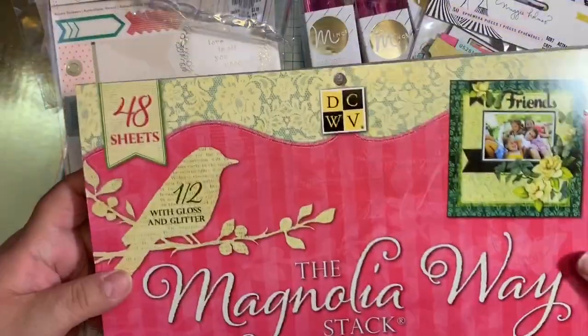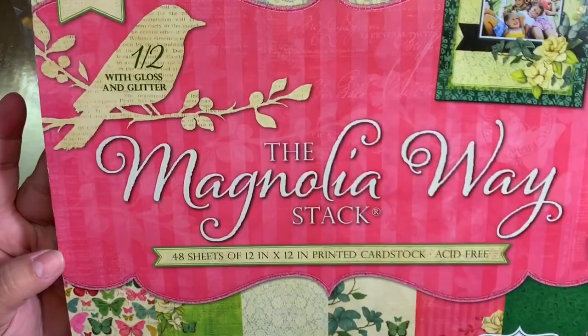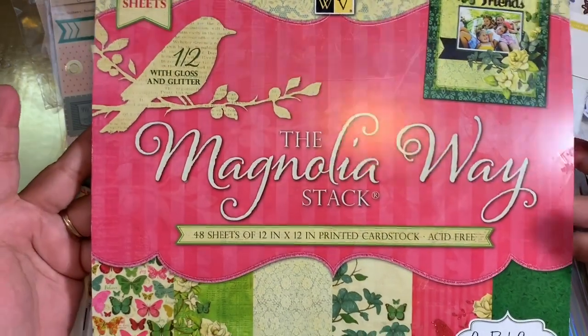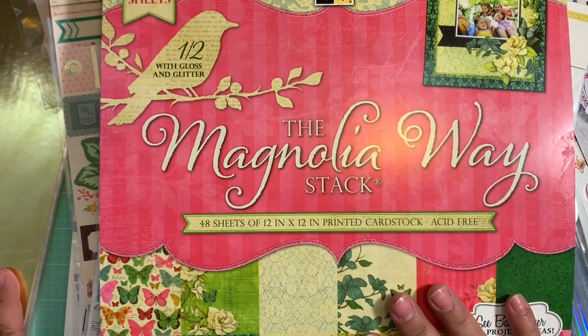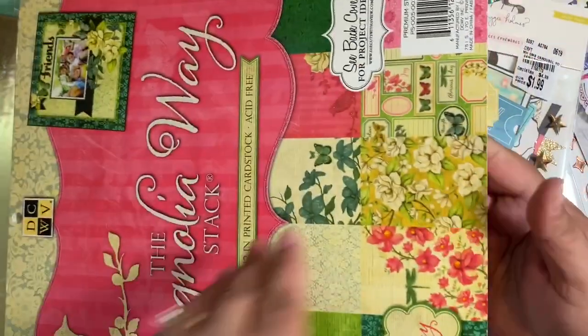So it's this one here from DCWV, Die Cuts With a View, and it's 48 sheets, and it's the Magnolia Way stack. And the texture of this paper is different than any other paper pad that you have. It's glossy, and it's very pretty. It's just a beautiful, beautiful paper pad. And let's flip through so you can see it.